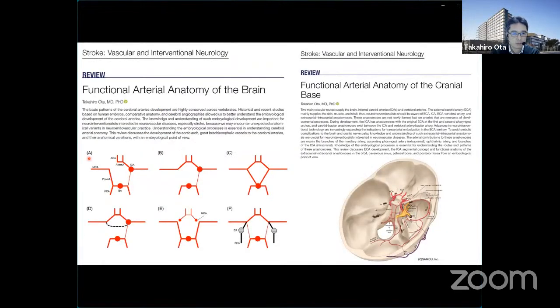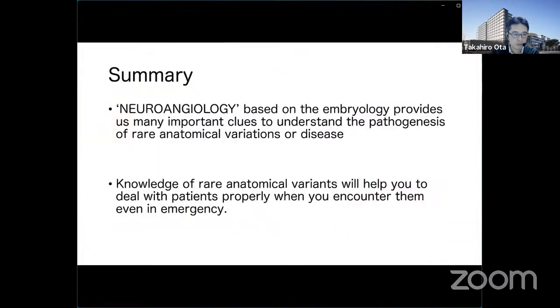Time was limited today, so if you are interested in functional neuroangiology, please refer to these two papers I reviewed last year. In summary, neuroangiology based on embryology provides us many important clues to understand the pathogenesis of rare anatomical variations or disease. Knowledge of rare anatomical variants will help you to deal with patients properly when you encounter them, even in emergency. Thank you for your attention.